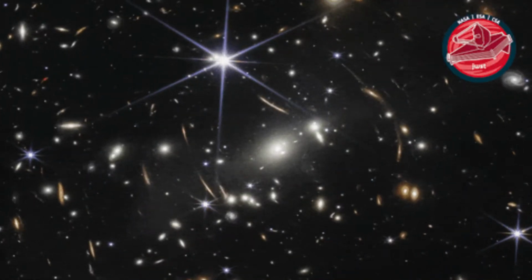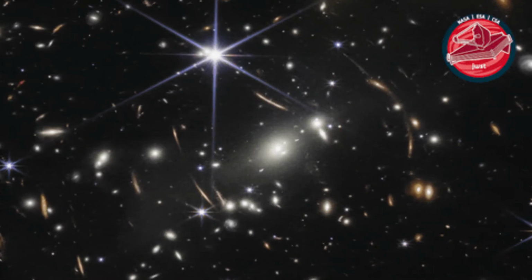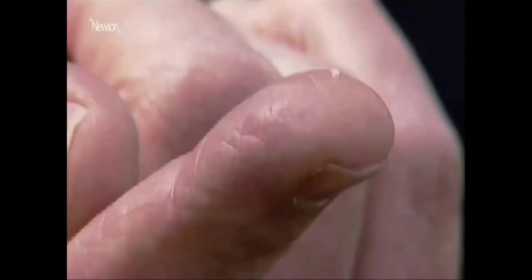This is the farthest into our universe that we have ever seen, and all that detailing is from an area of the sky as big as a grain of sand. How cool is that? Thousands of galaxies in an area as big as a grain of sand.